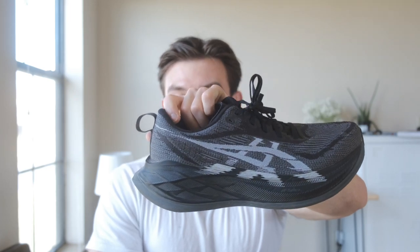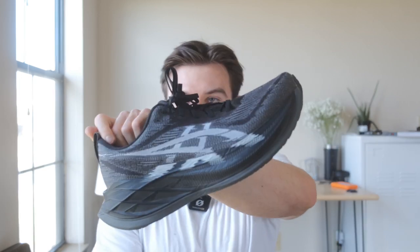And I've just always felt that this kind of gets in my way sometimes, or it just never truly disappears on foot. No matter if I've tried to change to be more of a heel strike, more of a forefoot strike, I've tried to make this work, but it just doesn't for me.